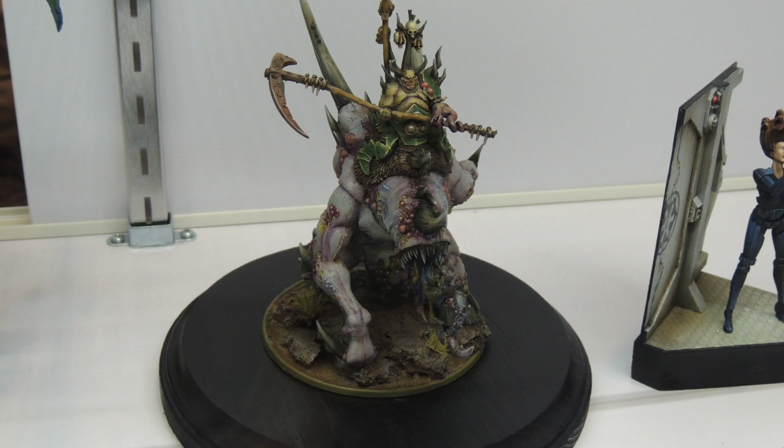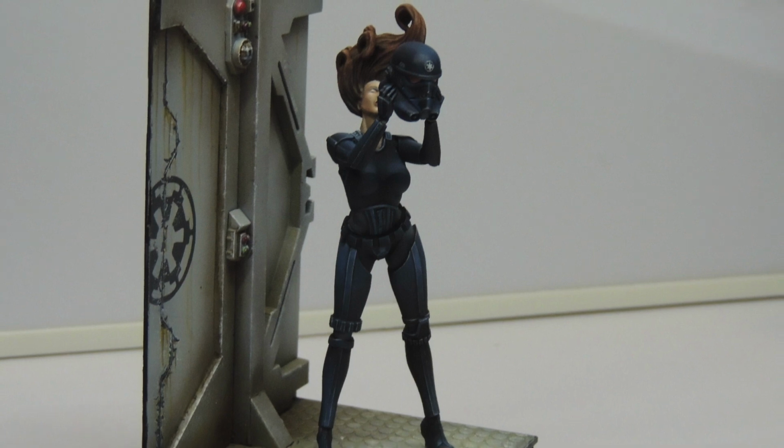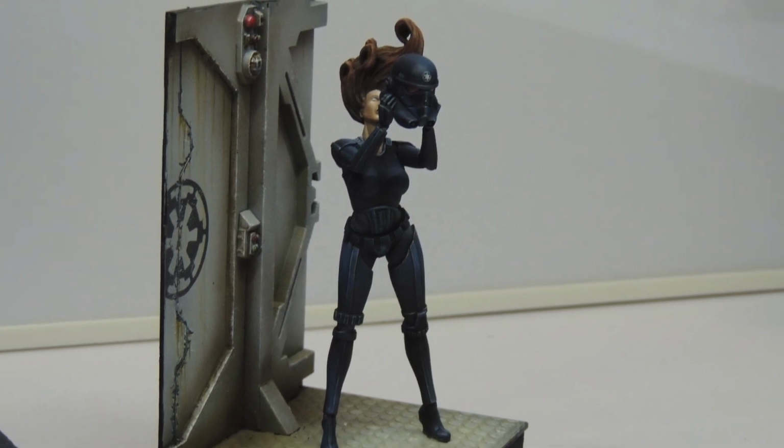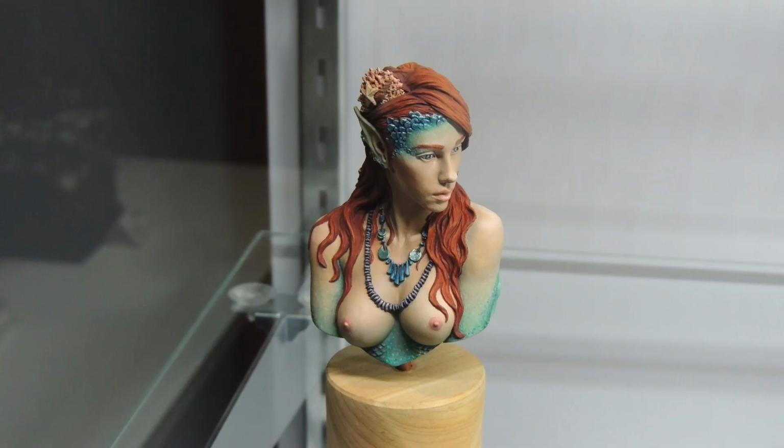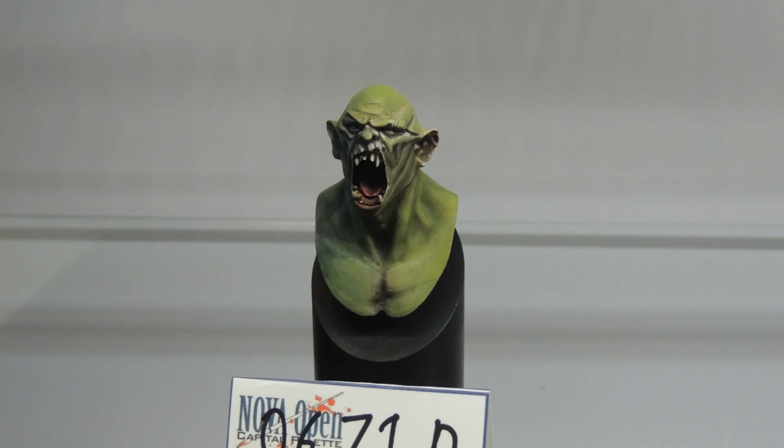Then we have some Star Wars, a female stormtrooper, I guess, which is amazing as well. Oh man, I don't know if that was scratch built. Here we have just the bust of a mermaid, where the skin tones are amazing. Speaking of which, this goblin, these greens, the shades, the shadows, amazing.